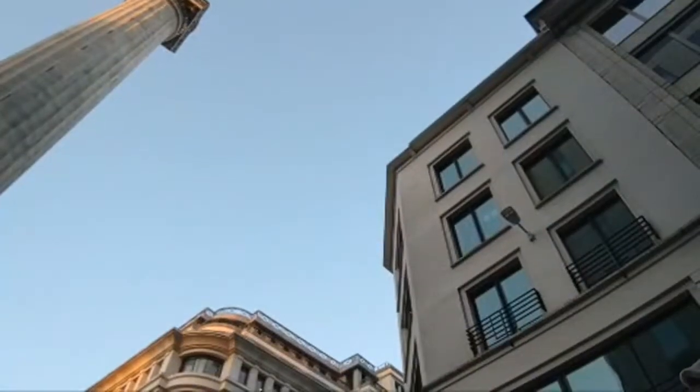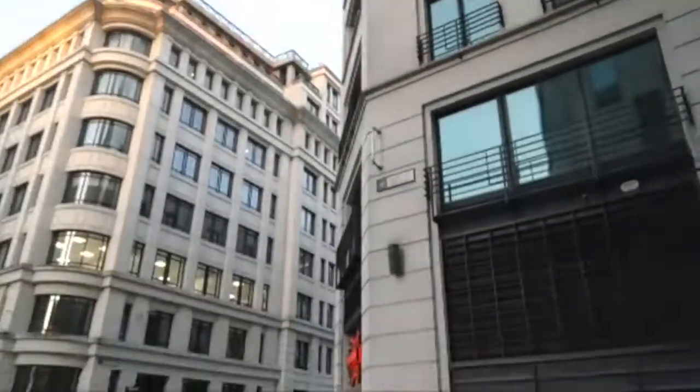But the Great Fire started around the corner from here, and that destroyed the whole city. The whole city was burned down, including St. Paul's Cathedral, where we're walking later. But this monument is 333 meters high.